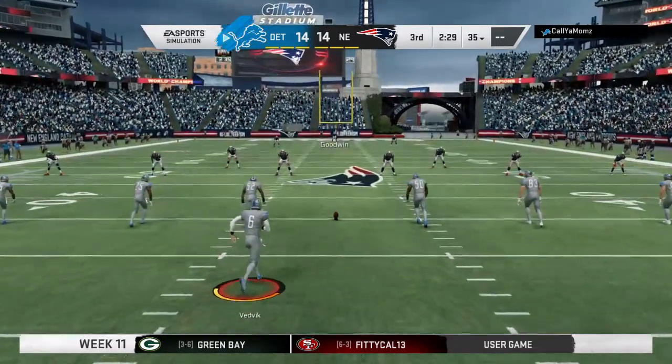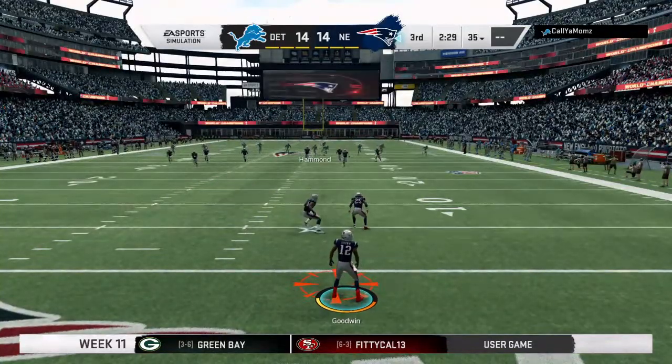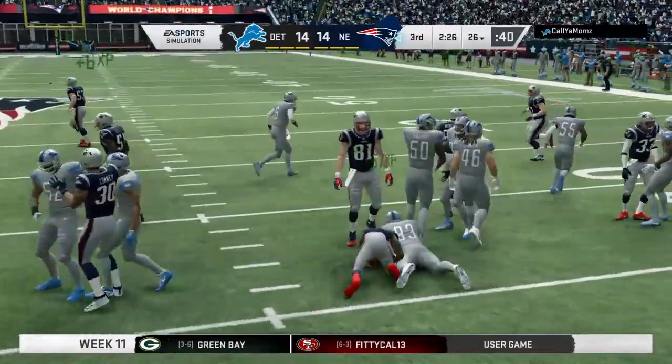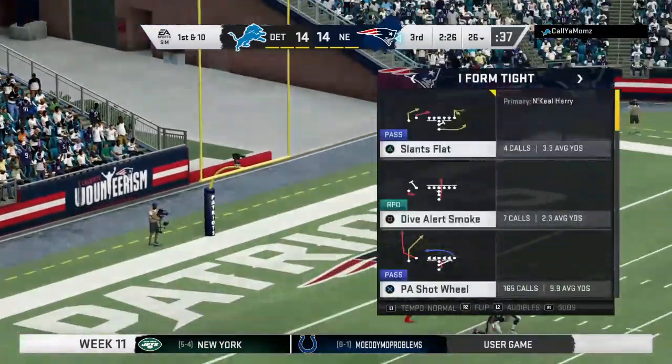So we're right back where we started, all even as the kick's away. This will be taken in at the 1. And he'll take it up past the 25 to the 26-yard line. At their own 26-yard line.